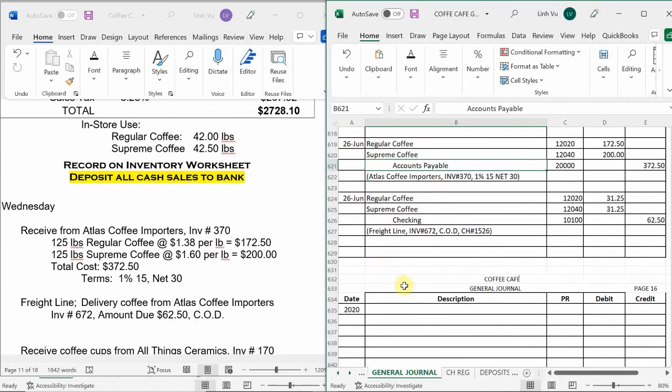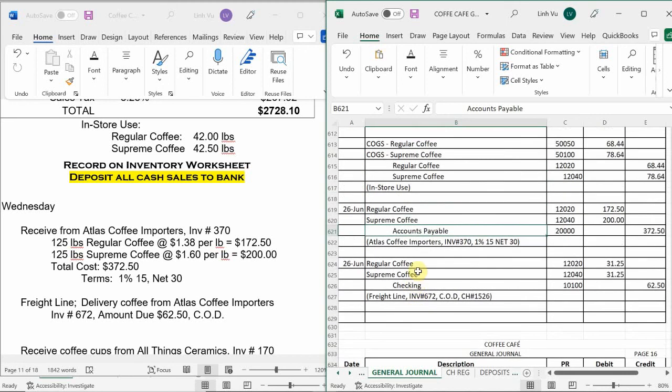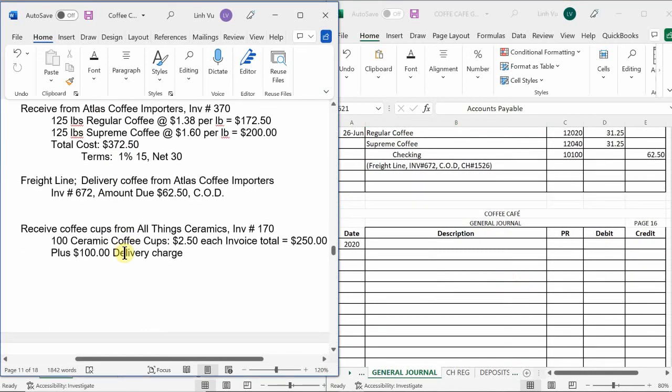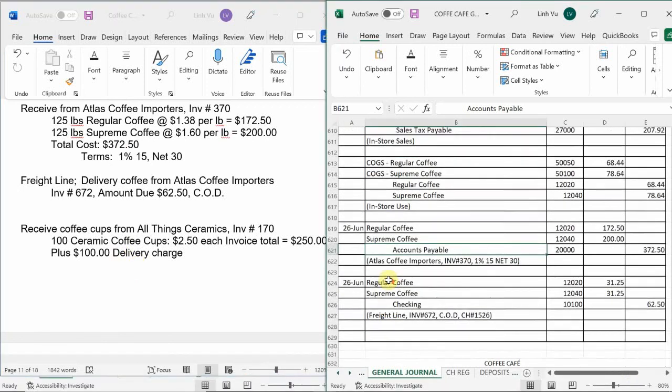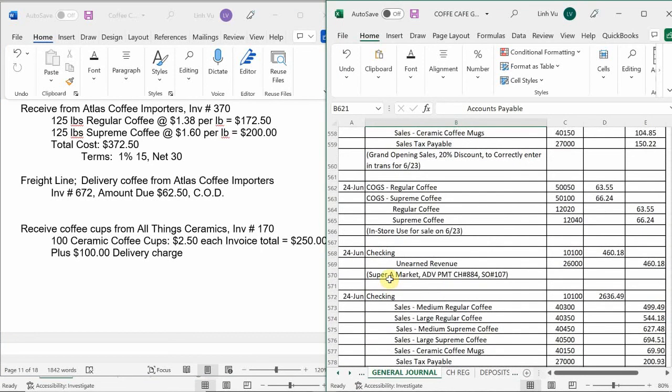Okay. And we reached the bottom of page 15. So we can go ahead and move on to page 16 because right here, there's definitely not enough room to squeeze a transaction. So then what happened here? Not the same. This is not a sale. Purchase expense?